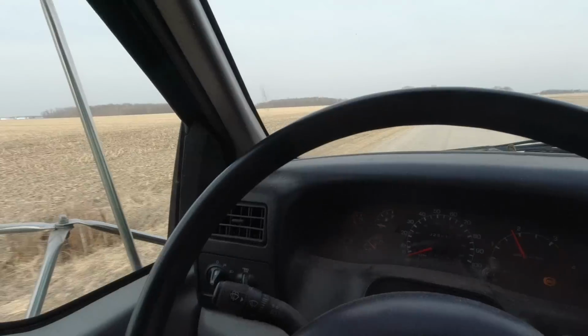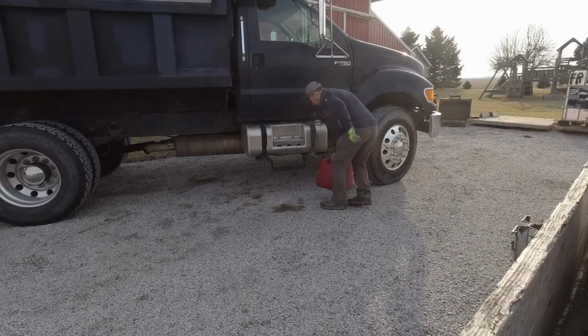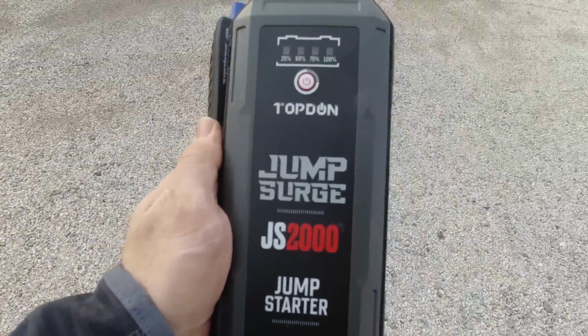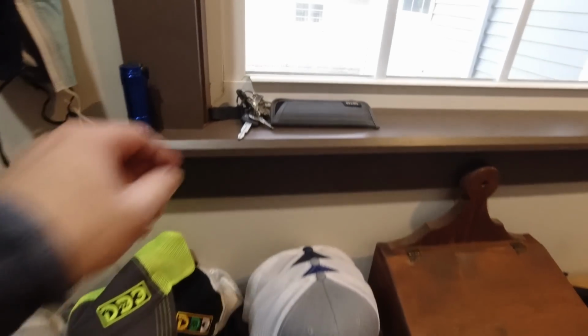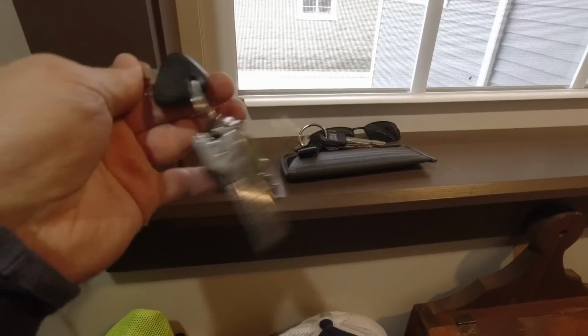Quick change of plans. I actually think the truck is running out of fuel, which could be indicated by the fuel gauge. It felt like it sputtered a little bit. I haven't left the house with it in months, and I got a little diesel fuel back at the house I'm going to throw in it. I also need to get the jump pack for the mini excavator and the keys. So I left totally unprepared. Fuel, jump pack, keys. We're going to try again to go get the excavator.